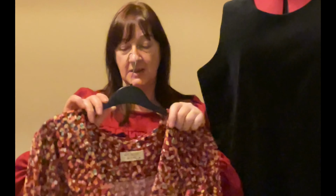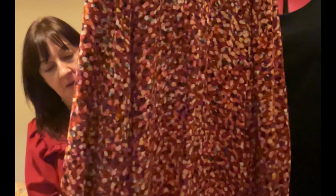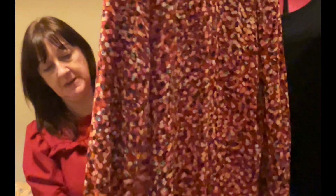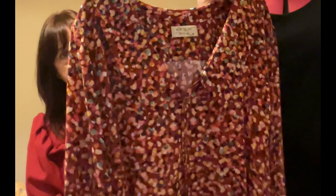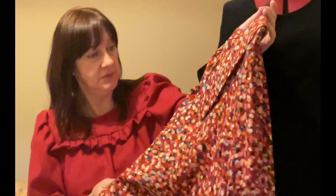So this was one of my other makes. This is the Patina Blouse, again, Friday Pattern Company. Lovely, lovely, lovely, lovely. I love this. I bought the fabric from Jenny's Stitches. Now, the only thing I will say about this fabric, it's viscose, and it's not Jenny's Stitches' fault. It's a Dashwood Studios viscose, and it pulls.